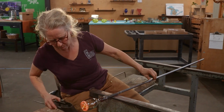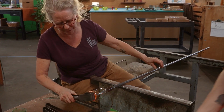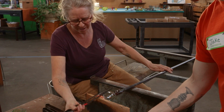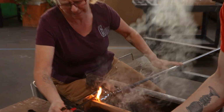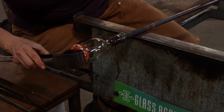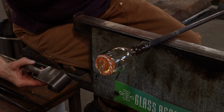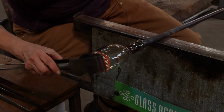I use the back of the jacks to cool the glass first. And I'm kind of talking about how they're the student jacks, and they're really different than the professional ones I use. The top of them is rounded for some reason, and I always use it as a flat spot. So I'm kind of astounded. Why is the tip of this rounded?